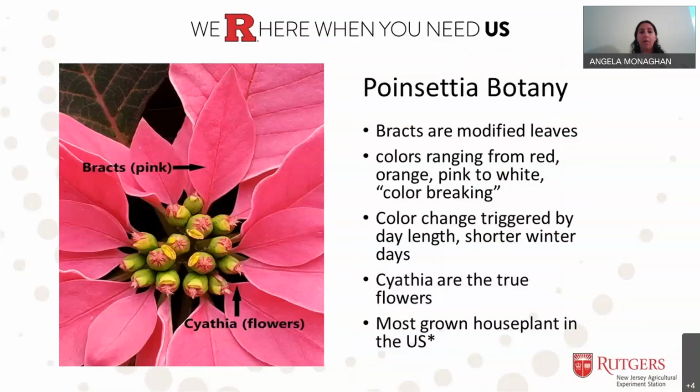So a little poinsettia botany here. What people commonly think of as the flower petals are actually modified leaves, and they're called bracts. So all the colors that you see are modified leaves, and here in this photo, you'll see that the bracts are a pink color, and the actual flower is the small yellow bud, the cyathium, that you're seeing with the arrow pointed here. And so when you're choosing poinsettias, say you're at the store or at a plant sale, you want to choose poinsettia plants that have the cyathia closed and not quite blooming yet. That means the plant is still going to have a lot of flowering left in it and a longer life in your home. So choose poinsettias whose flowers haven't all opened up yet.